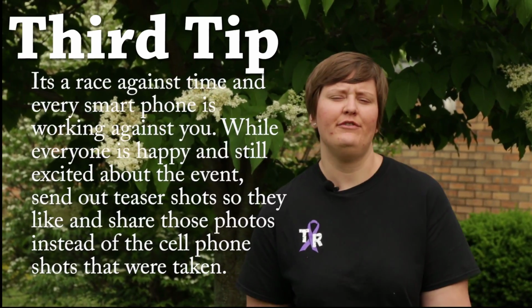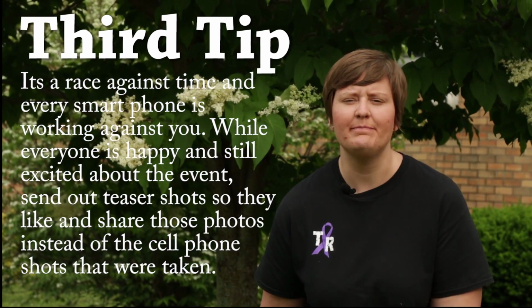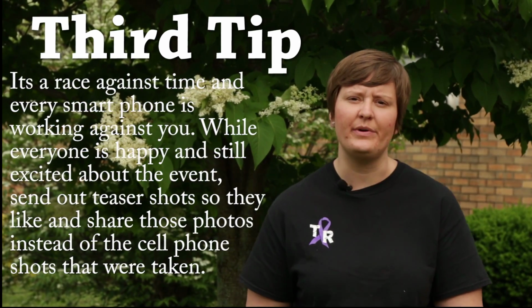Now, the next tip I have for you is to make sure you go ahead and post some sample shots to social media within 48 hours after the wedding. Now, this is going to help you to compete with those cell phone photos. You know how everyone posts those photos, those grainy cell phone photos on their social media pages.